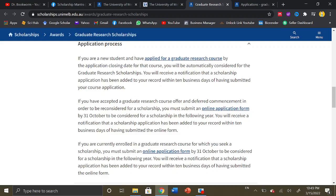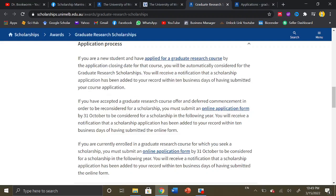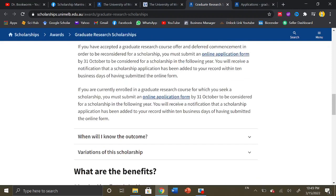You will receive a notification that a scholarship application has been added to your record within 10 business days of having submitted your course application. So after you submit your admission application, you will be automatically considered for this graduate research scholarship. So you just need to apply online, and the deadline to apply is 31st October.